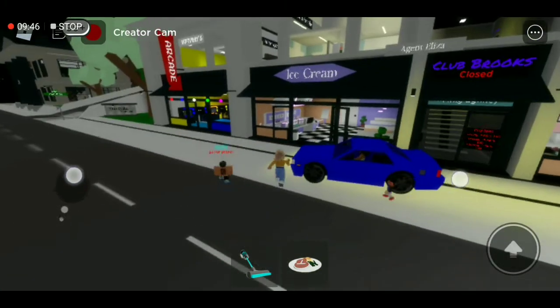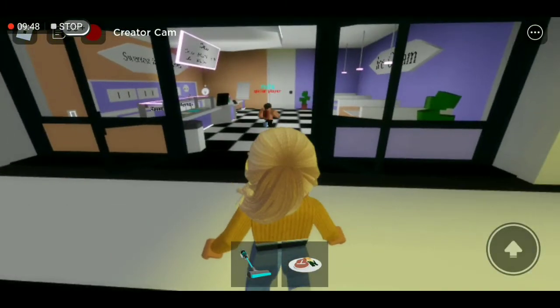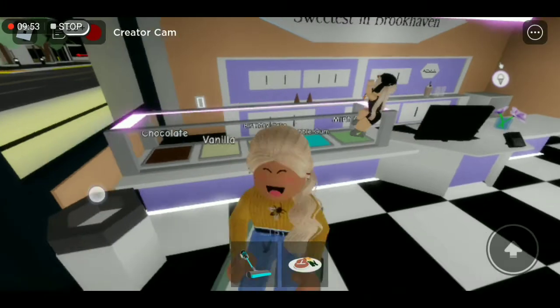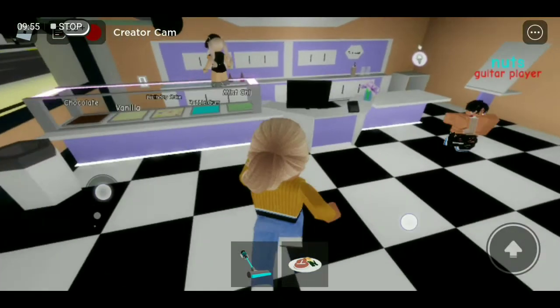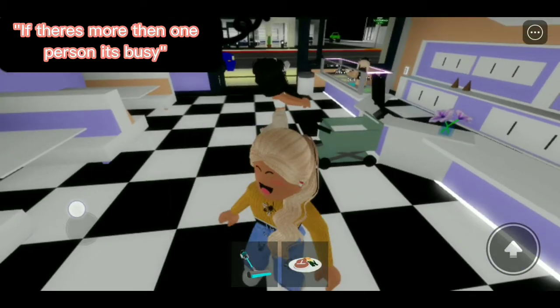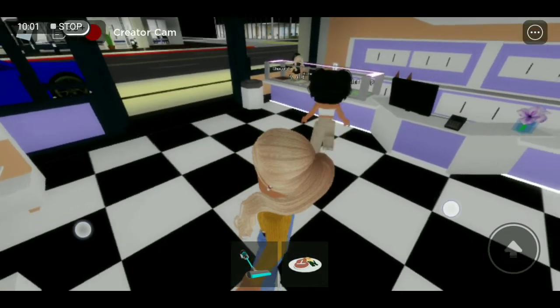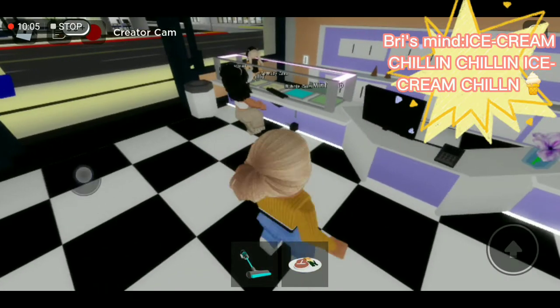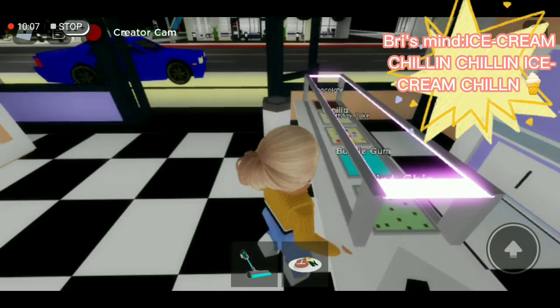I don't think anyone will come in. The ice cream shop seems to be a bit busy. What do you mean? I mean, like, there's someone in here. If there's more than one person, then it's busy. Get out of there! Come here. She is covered in ice cream.